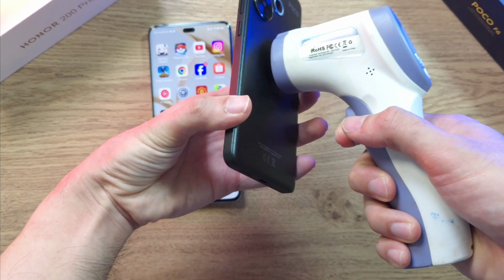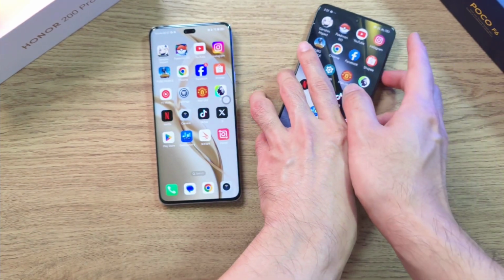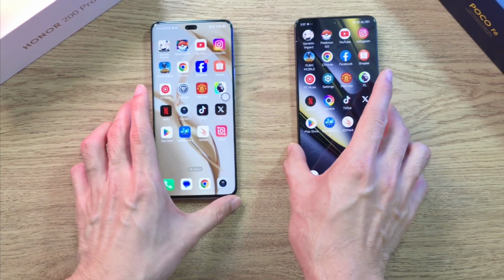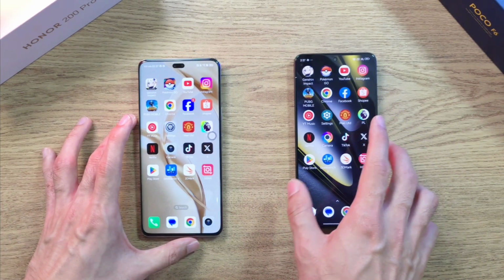34.4, and on the F6, 36.5. So definitely warmer on the Poco phone over here, which is quite surprising. And okay, right now what we are going to do is of course check out the RAM management over here.